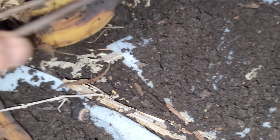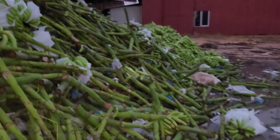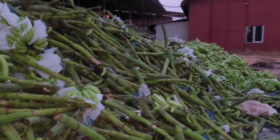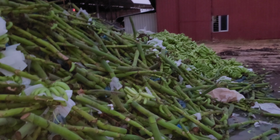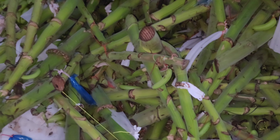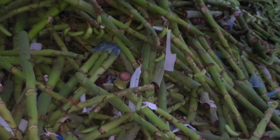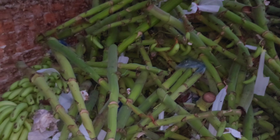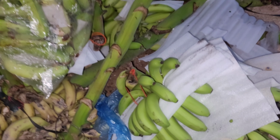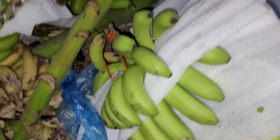I think it's all here. Okay, everyone, look at here. What is it? This is the litter of the banana. So in this place there are a lot of insects during rainy season, especially American snail and African snail. So they like eating this banana fruit tree. So let's find here if there is something special.